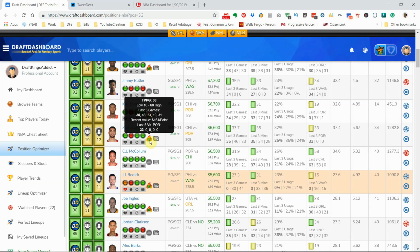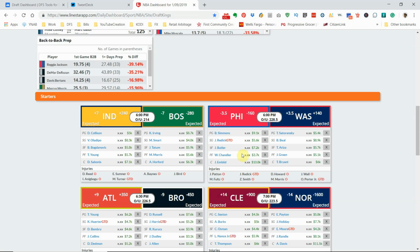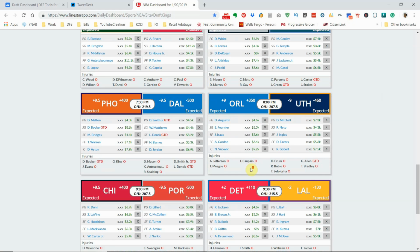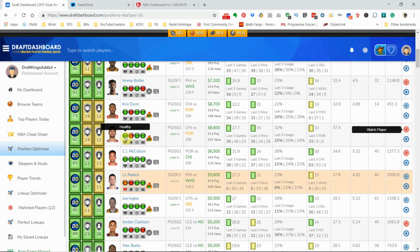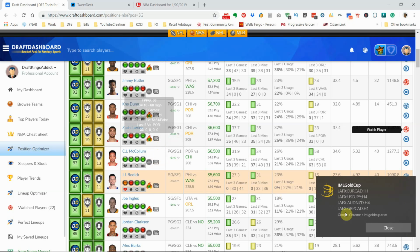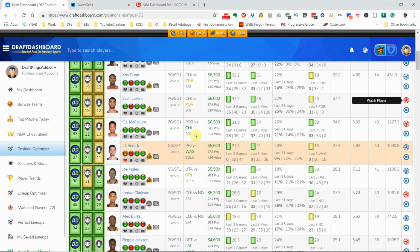Zach LaVine, 6.6K. He's playing 35 minutes now. Oh yeah, give me some LaVine, man. Let me throw him in my player pool right there, guys. I didn't have him in my original research, but, man, he gets a paced-up matchup versus Portland. 208, and I think they're at home, Chicago. Ooh, no, they're on the road. Ooh, that's going to be a tough one. But, hey, I like both of the shooting guards in that game. Again, I already told you I like C.J. McCollum. Also like my man Zach LaVine, so give me some of that.